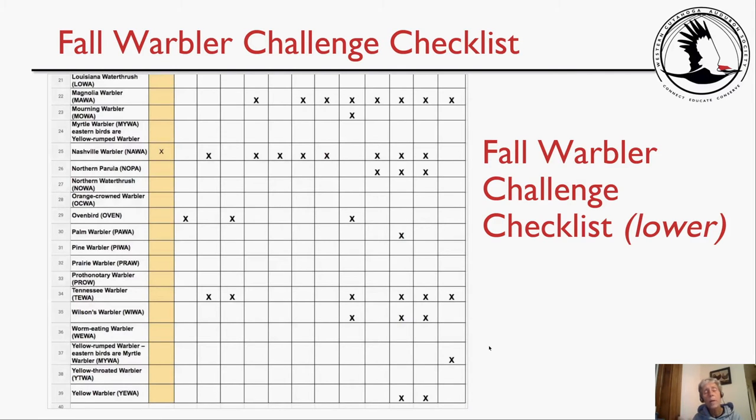Some have been sighted already, but they're kind of a later migrant. On my other sheet, hopefully I'll at least get one. I have a really hard time with orange-crowned warblers. They're hard to find. They disappear on me all the time. But I'm going to get one this year all by myself, not have anybody show me where it is.